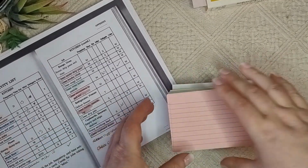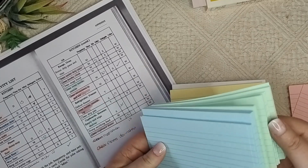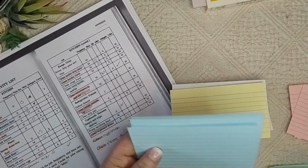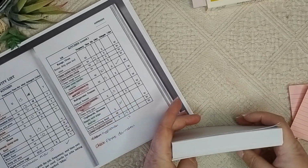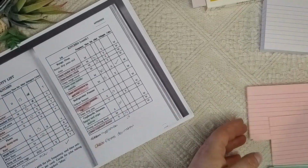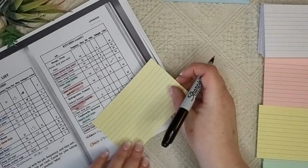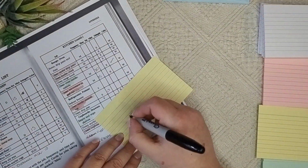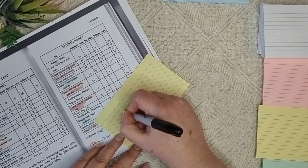And the idea for this is that they're kind of color-coded. Yellow cards are for daily or every other day tasks. Blue are for weekly tasks. Pink is for personal tasks or for errand type tasks or things that take you outside of the house. And then the white cards are for monthly or seasonal or yearly tasks. So to fill out a card, you write the task out in the middle of the card and only write one task per card. You need a separate card for every single task.